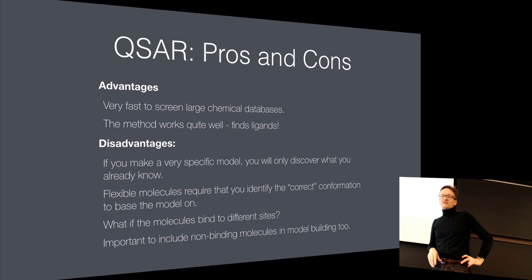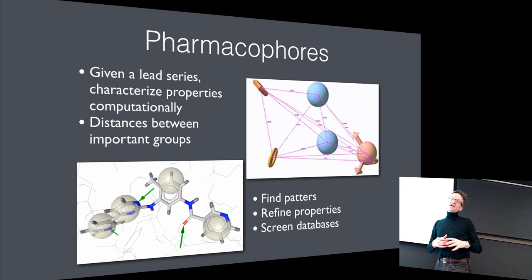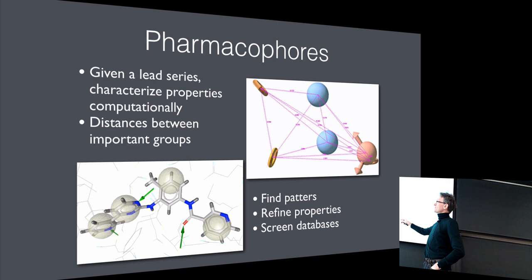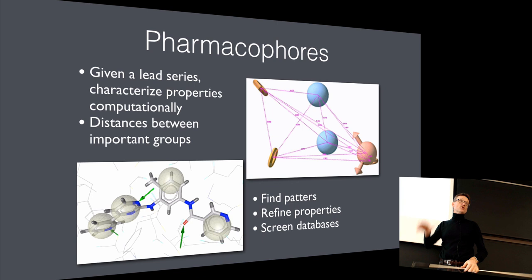So where QSAR only describes the average properties of molecules, if you encode these three-dimensional patterns in tables, we end up with something called a pharmacophore. And a pharmacophore essentially just says that you need a hydrogen bond, say, 10 angstroms away from an aromatic ring, that should be 5 angstroms away from another aromatic ring, that should be 10 angstroms away from an oxygen. And now I was just inventing things there, right? But it is some sort of very simple way that you can encode in tables.